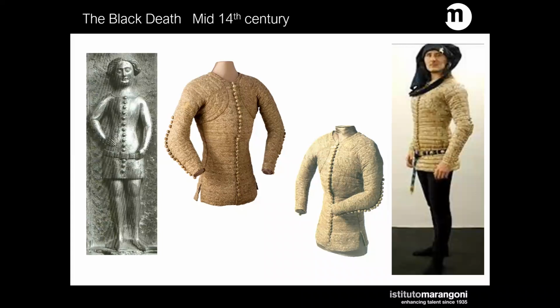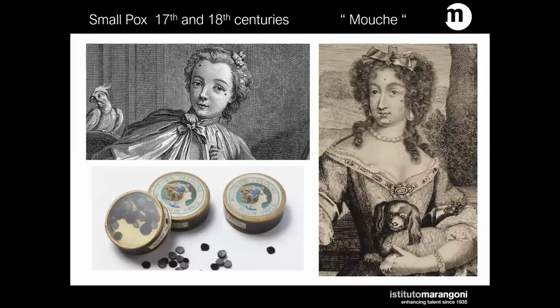So if we move on in time, we're going to find other crises related to public health. We've got the smallpox, and in the 17th and 18th centuries, in the French aristocracy, women started to wear small dots of black velvet or taffeta on their faces.